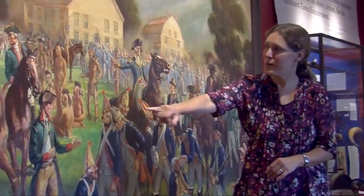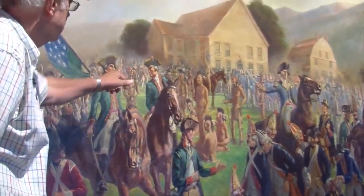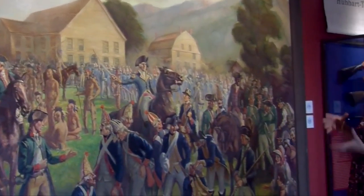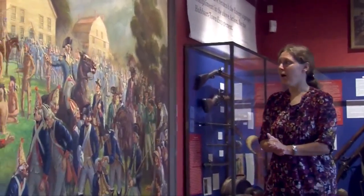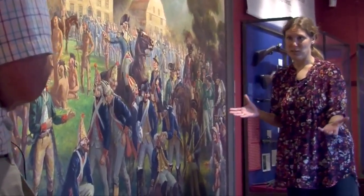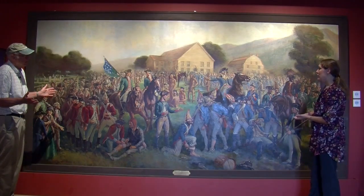You have your British redcoats. You have your Hessian soldiers. Seth Warner, I think. Yes, Warner. And you kind of get an idea of the global scope of this battle. You have people from all over the place who are gathering in Bennington. After this battle takes place, it was probably the most exciting thing that had ever happened in Bennington. Might still be the most exciting thing that ever happened to this town. And when was this painted? This was during the.